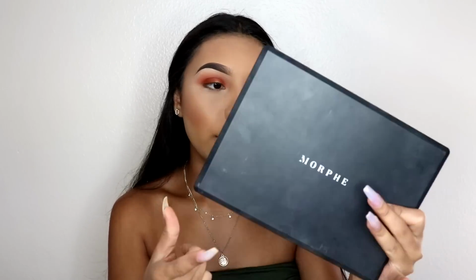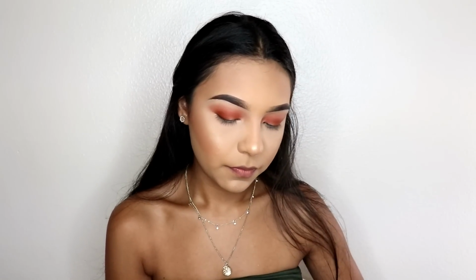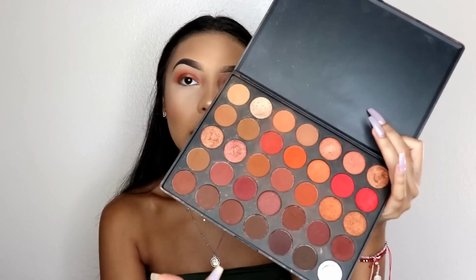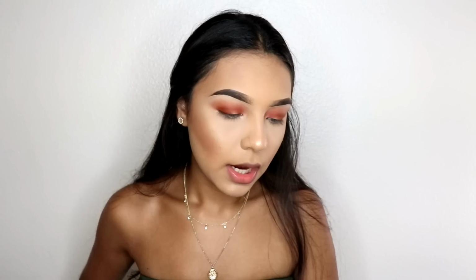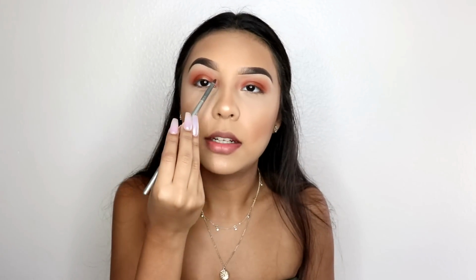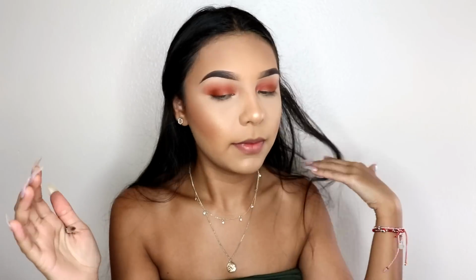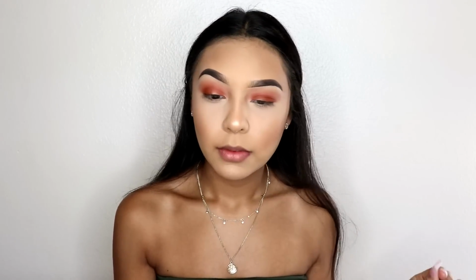I'm going with the Morphe 3502 palette. I love this palette as well. And I'm going to go in with this shade right here. It's called Pure. With a small flat brush, I'm just going to put this in the inner corner of my eye. Something subtle, you know. I was gonna cut my crease, but I would like that subtle look, so we're gonna go in with that.